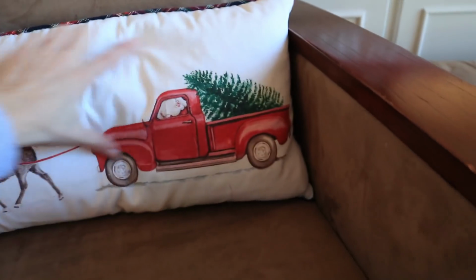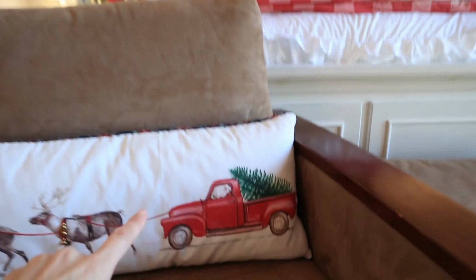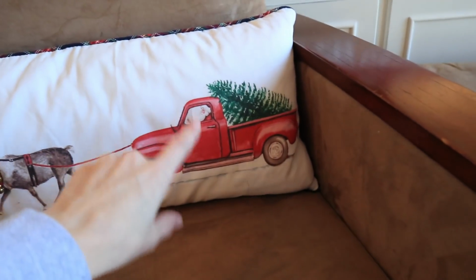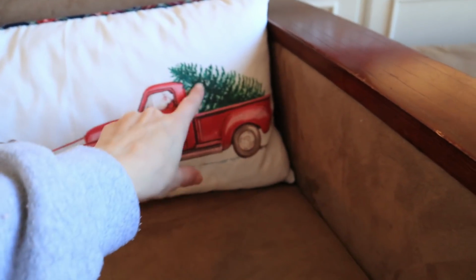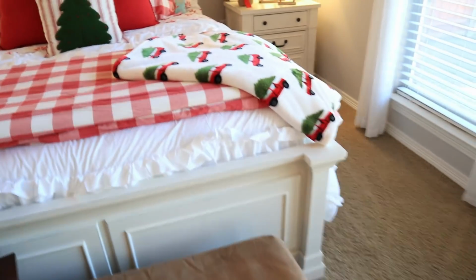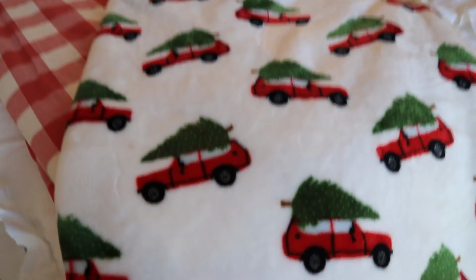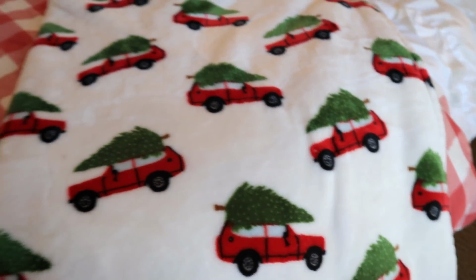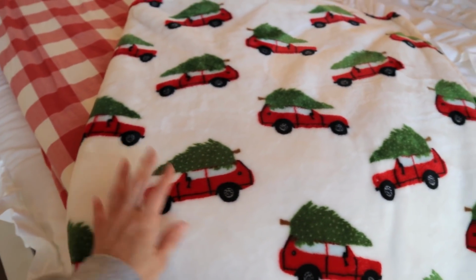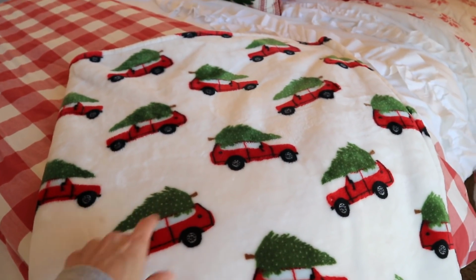I really love all the details, and as we go through the rest of the room, you'll see that the theme is red, green, white, and then trees and just the car with the tree on it. And here it is again in this blanket. So yeah, you got a car with the tree. It is the softest blanket that I own. I sleep with it every single night, and I also got this at Home Goods.